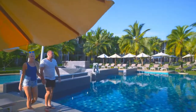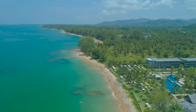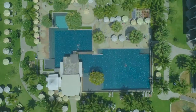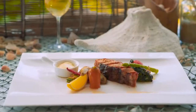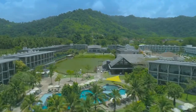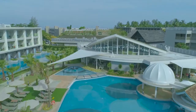The Sands Khao Lak is superbly located on the soft golden sands of Nang Thong Beach, surrounded by coconut groves with three swimming pools, a lagoon, and world-class bars and eateries. The property is divided into three unique wings designed to cater to a wide range of travellers.